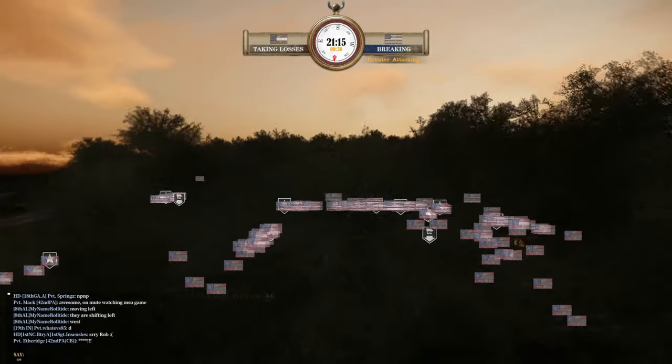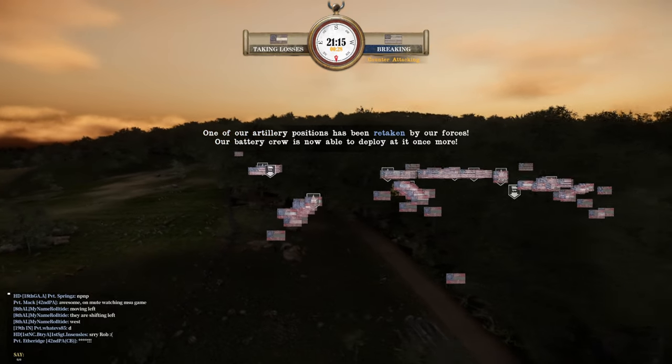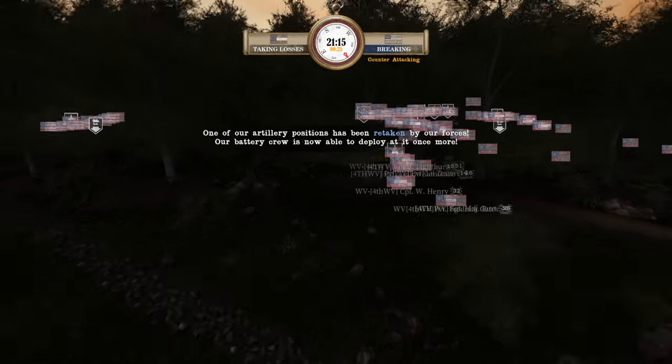By the way, this is absolutely not turtling right now. It's still a defensible line, which the CSA can reach, so let's not have that discussion.